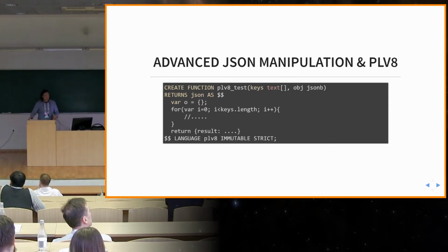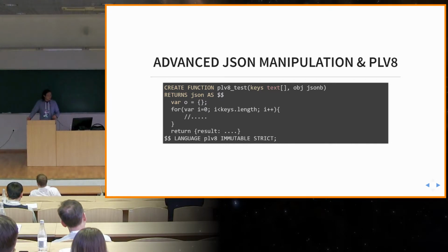If standard operations are not enough for you, you can use the PLV8 language, which works very well with JSON. For executing jobs, it works much faster than SQL, because a lot of resources were invested in V8. So the V8 engine is quite fast, and if you need to perform certain transformations with JSON, just install V8 and you will be able to manipulate JSON. I recommend it.